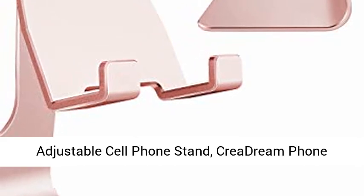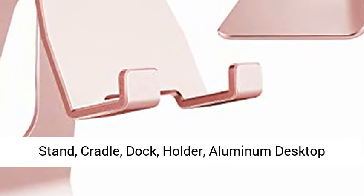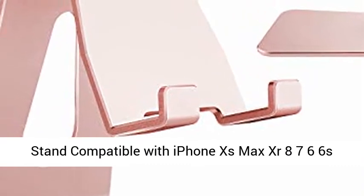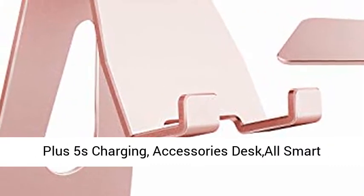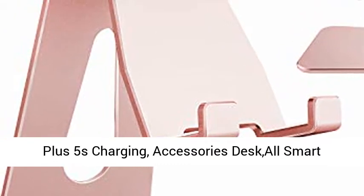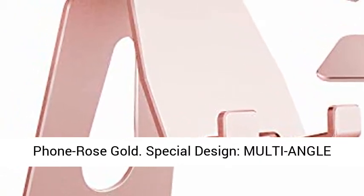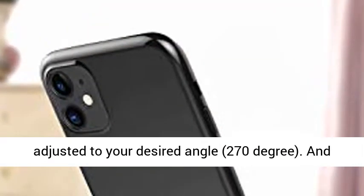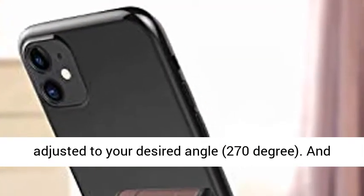Adjustable cell phone stand, CreaDream phone stand, cradle, dock, holder, aluminum desktop stand compatible with iPhone XS Max, XR, 8, 7, 6s plus, 5s, charging, accessories, desk, all smartphones, rose gold. Special design: the multi-angle design makes the cell phone stand adjustable to your desired angle, 270 degrees.